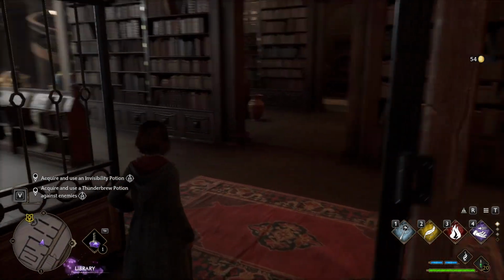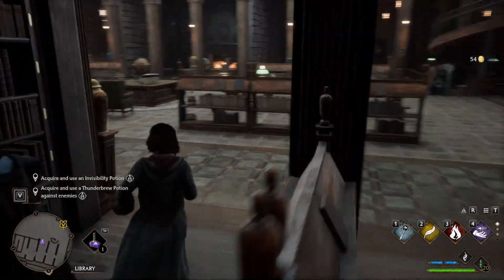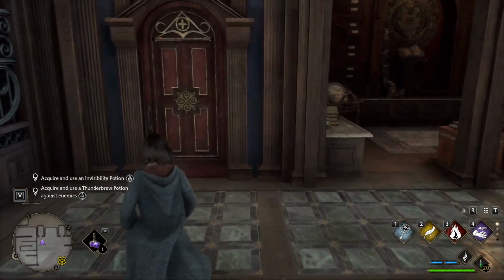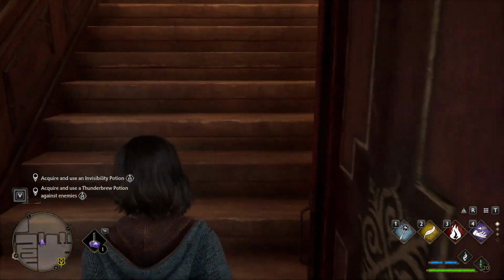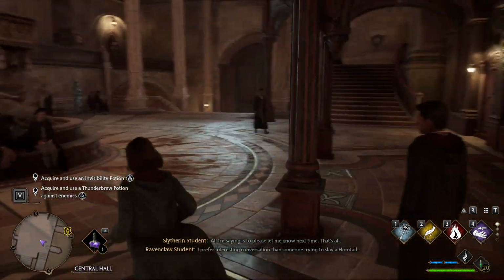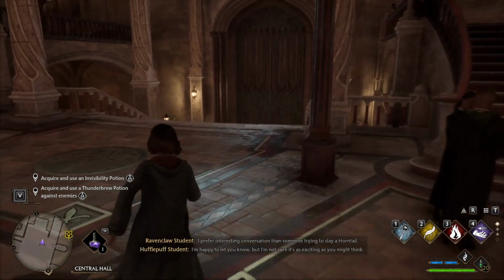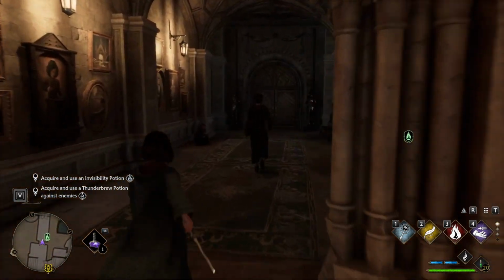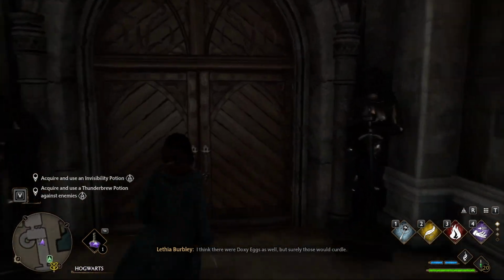What? I just walk straight into the restricted section during the day. Like, yeah. I get that it's open after you do that quest, but it feels kind of naughty doing that. Yeah, a little bit. I noticed there was a chest that I hadn't collected, so. Oh, okay. I'm happy to let my Thunderbrew should be ready by now. Okay. I think maybe it's been a minute.